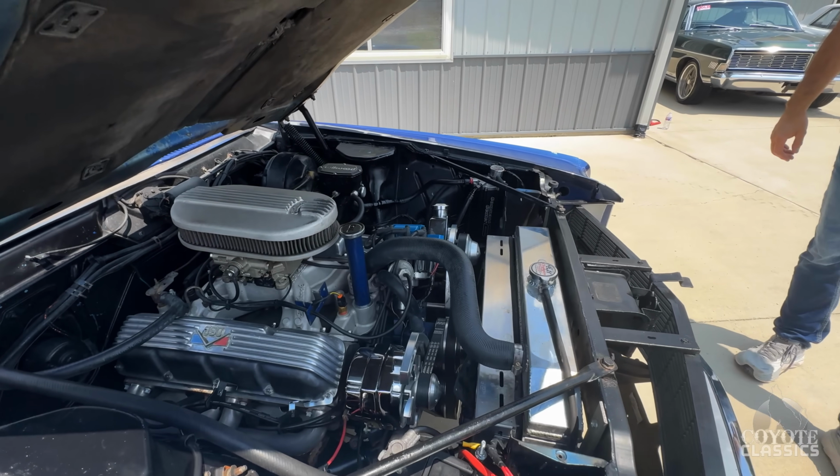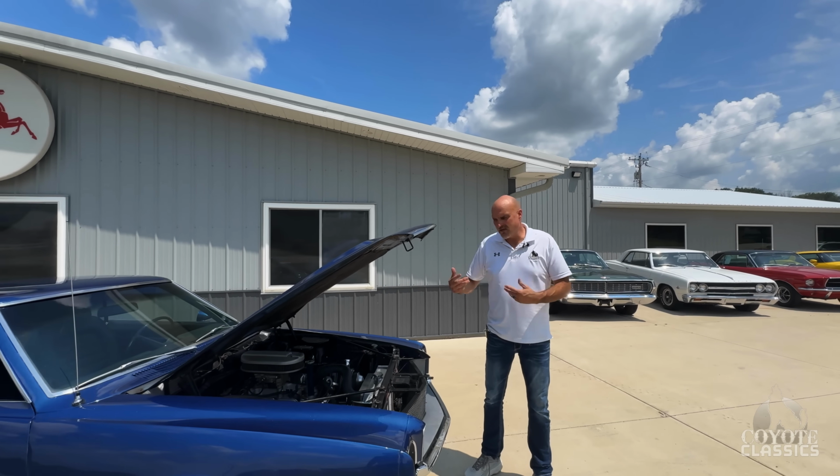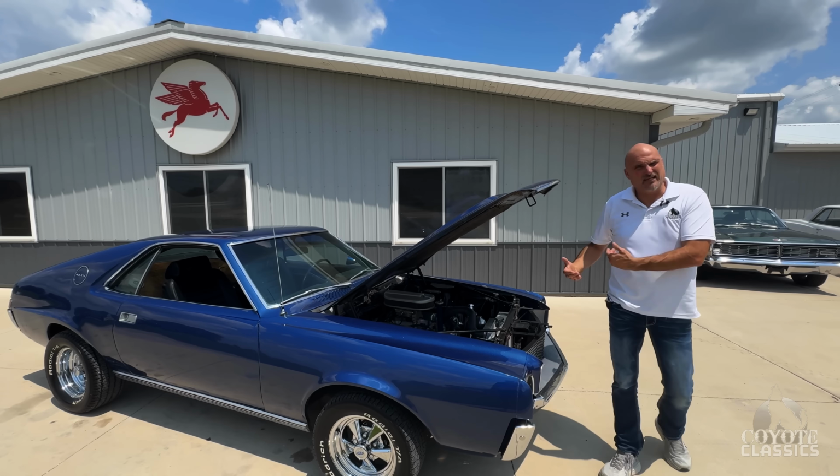Yeah, he had a 1970 AMX in high school, so that's why he wanted one again. So that's why he went above and beyond on the mechanics, so we could enjoy it.